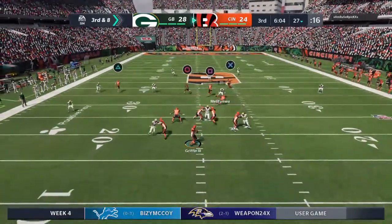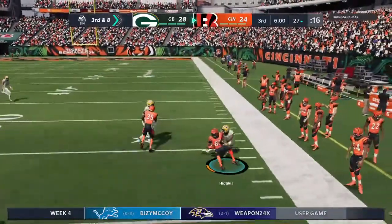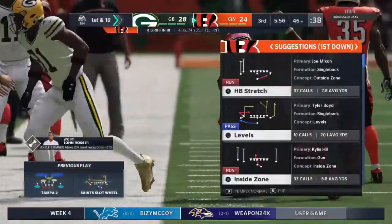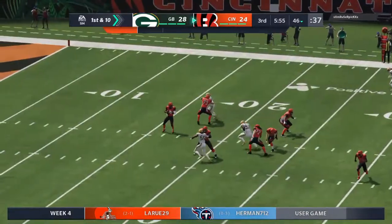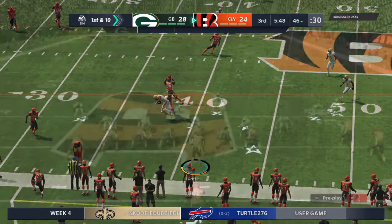To throw on 3rd down. Griffin. He finds an opening past the 40. Open man, it's complete to Higgins, and all the way up to the 46. He was held without a catch in the first half, but he's got one here, and he also picks up a first down. 46-yard line.